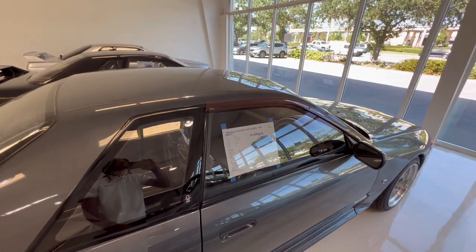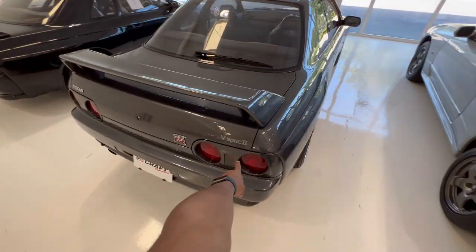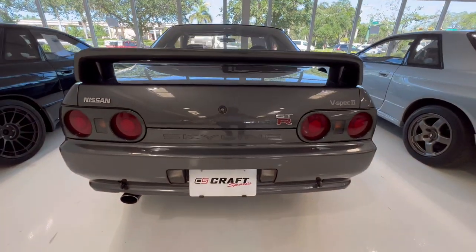103,000 miles on it, guys. They want 100 bands for it. They want 100 bands for it, man. It's a V-Spec 2, guys. Beautiful, man. One day.